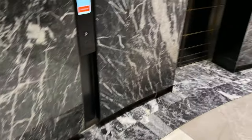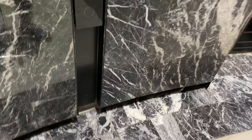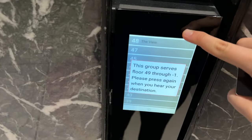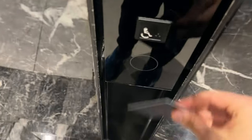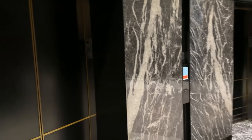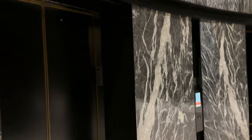Alright. Great. Let's go back up to 45. This time we'll do handicap mode. This group serves floor 49 through minus one. Please, 45. Car D. Thank you.